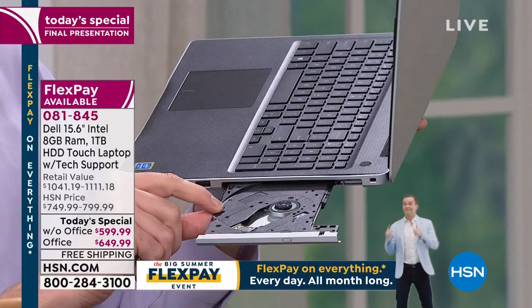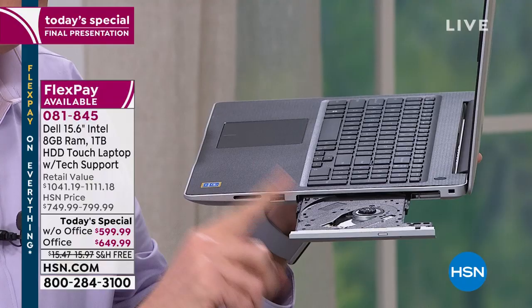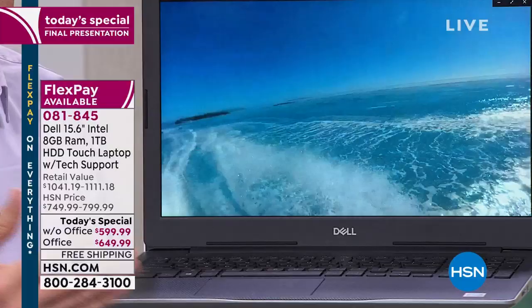So the great thing is you have that optical drive. You can burn a DVD. That's what I do with my vacation videos. You can burn to a CD if you want to. Do you have older software? No problem. You can still load it on there. Do you have pictures on CDs? I know I do. And sometimes you even just want to watch a movie on the plane. Got my DVD. Yes. I can watch it right here.